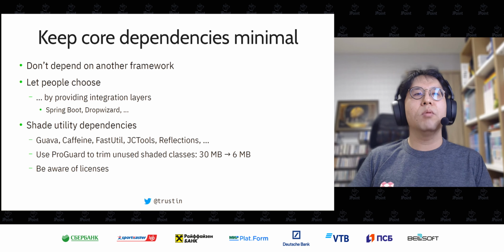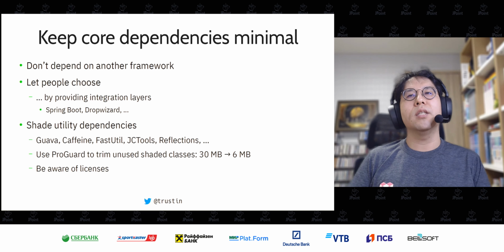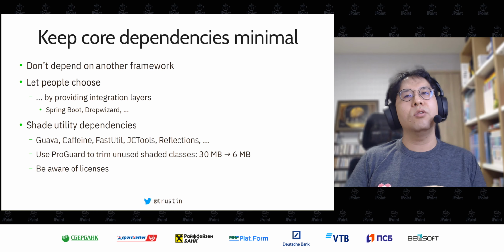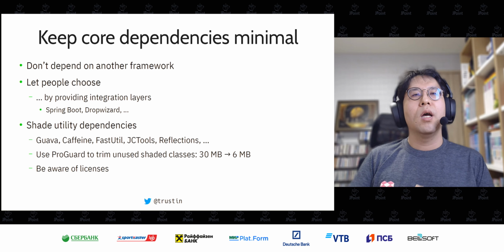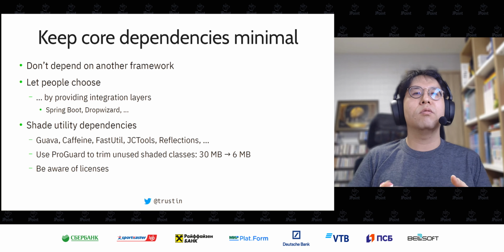So to solve this problem, at the Armeria project, I used ProGuard to trim unused classes. By doing this, I was able to reduce the size of the jar file from 30 megabytes to 6 megabytes. So traditionally, ProGuard was considered to be useful for Android projects, but as you see, it's also very useful for Java libraries as well. But before shading, you have to check the licenses of those libraries because you effectively redistribute these libraries.